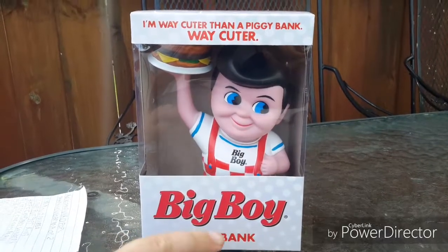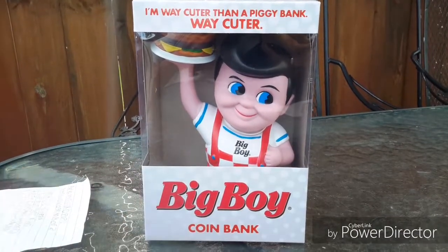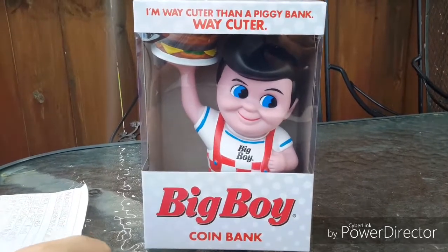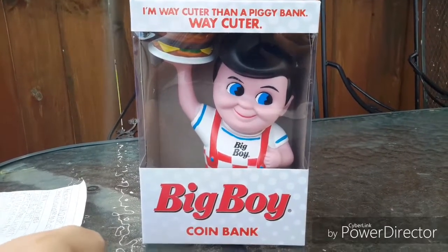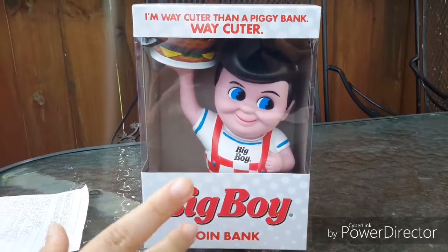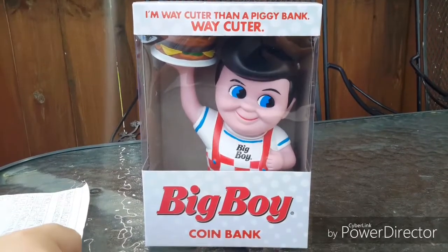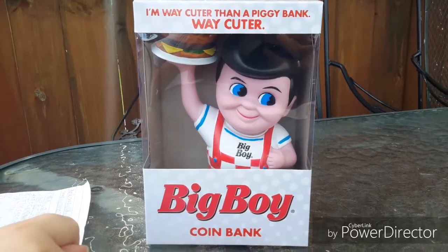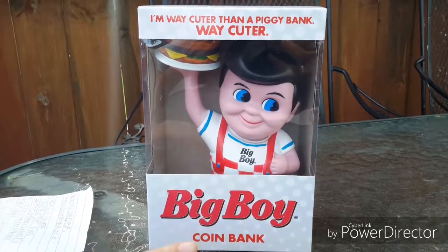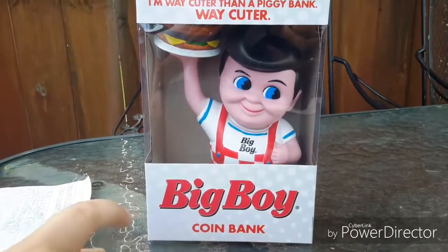I won't just review Funkos now. I'll review more stuff that's not Funko, including this. We'll get to that in just a minute. So that's the reason I'm changing my name, because I'm going to review more things that are not just Funko Pops. I hope you like this new name and this new type of content I'm making. Anyway, let's get into reviewing this.